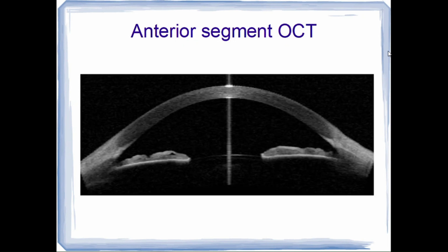And this is an image that comes from an anterior segment OCT instrument. Here on the bottom we have the iris. So this eye is looking up, and it's a section through the cornea. You can see the thickness of this cornea moving across there, and it looks pretty even. It is thinner in the middle than it is on the edge, but not by a whole lot. So this is a normal OCT of a normal cornea.